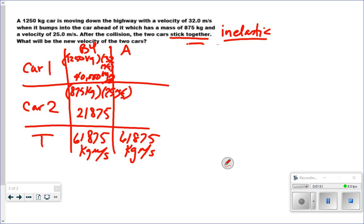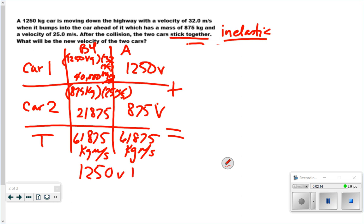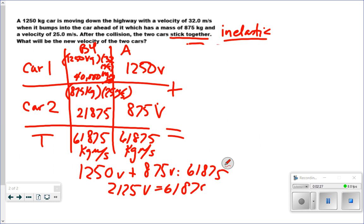And even though I don't know the velocity of either car when it's done, I do know that they have the same velocity. So that being said, I can use the same variable v to describe their velocity. And I also know that the momentum of A plus the momentum of B has got to be equal to this 61,875. So I can put it just like this, in a nice little algebraic equation. When I do the math, it looks like that. And my final velocity, 29.12 meters per second. All right, so there's my answer.